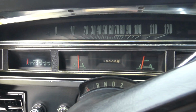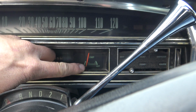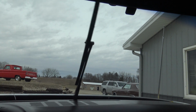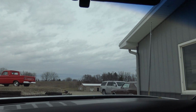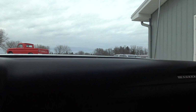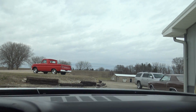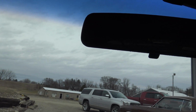Ribbon tach works perfectly. Our temperature gauge works also. I don't know if you can see that here. Our temperature gauge just came up. The wipers are a two-speed wiper. They work excellent and they park correctly. So really, guys, the only thing right now, we talked about the stereo, the lighter, heater fan. The only thing right now that's not working properly is the dome light.